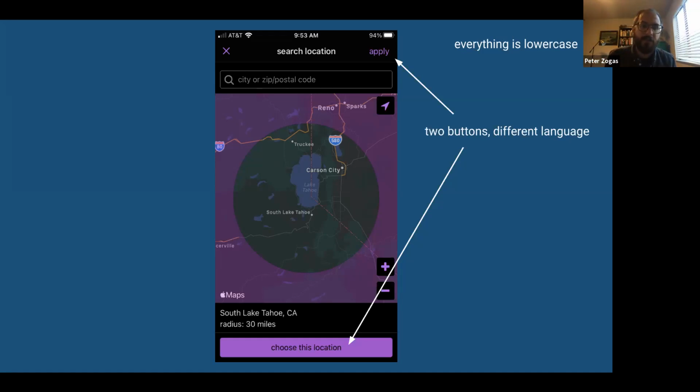One thing that stood out to me, because I was actually looking at this problem for a work thing the other day, is that it's asking you to enter a city or zip/postal code. So why not just say one or the other, right? And I'm totally speculating here, but my guess is this is a localization thing. In the United States, we say zip code. Other countries say postal code.